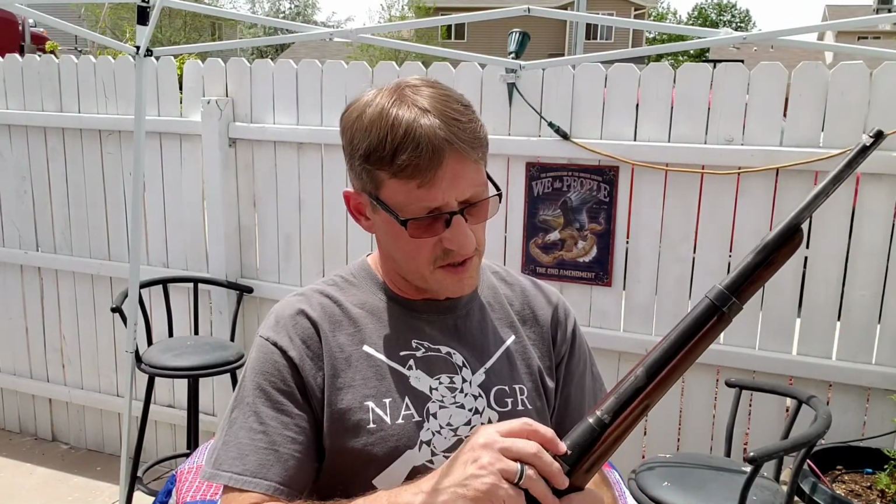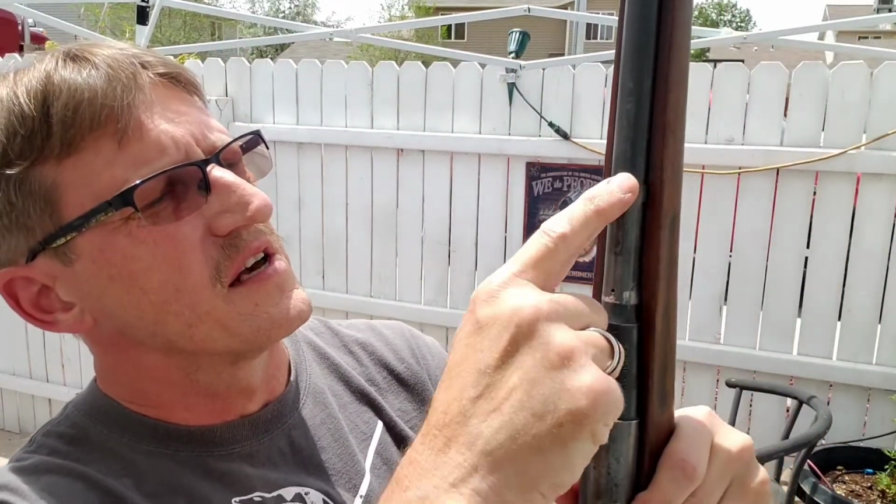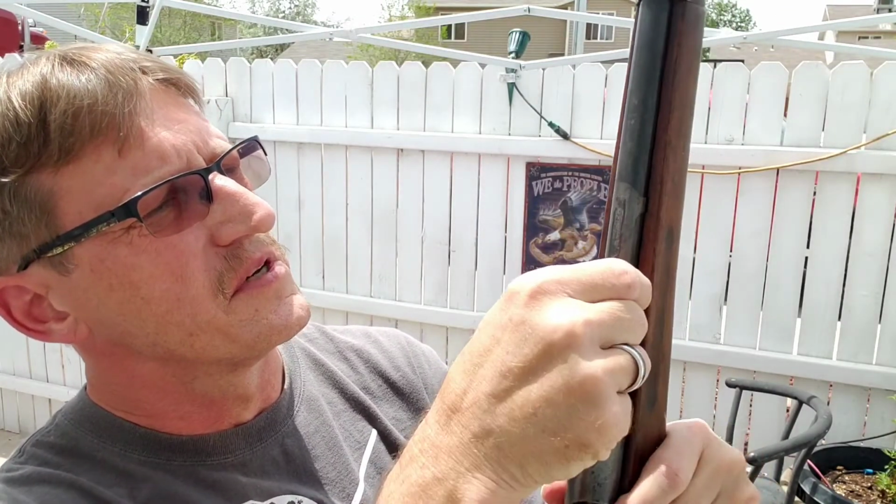This one's also missing a sight. It's got a notch here for a sight, but you can also see here there is an area that looks like it had a piece on top there, probably with a ramp sight.